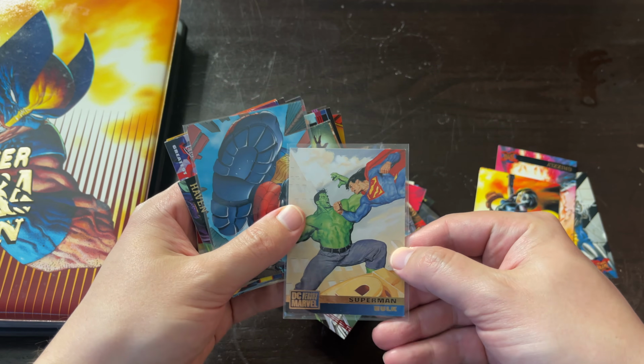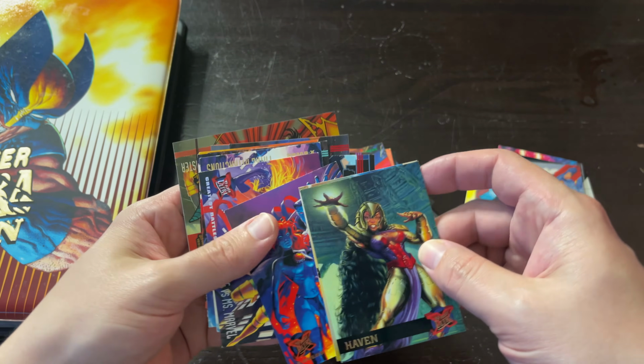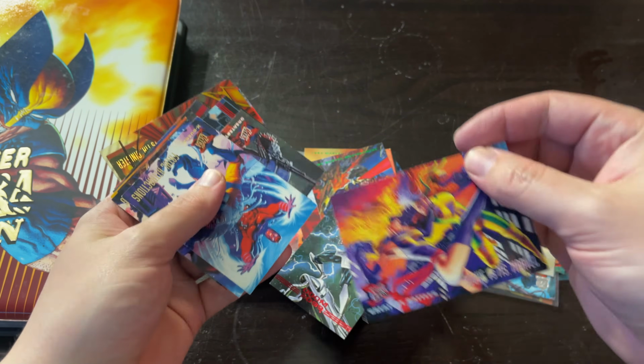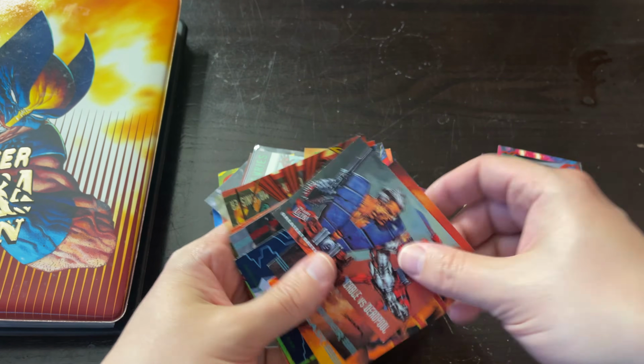Here's a cool one, Superman versus Hulk. That's kind of cool. And Amalgam. I always thought that was cool when they did the crossover in the 90s. Here's another one of that great one, the Inferno one, right? So, Rogue, Miss Marvel. So you get lots of extras as you're going through and collecting.